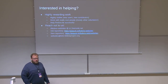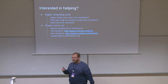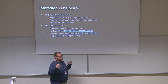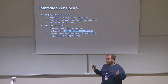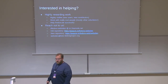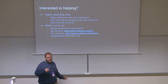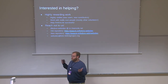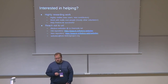So this is kind of a call for help if anyone is interested in helping out on the websites team. It is highly rewarding work. The websites are highly visible. Anybody who's interested in Fedora, looks up Fedora, wants to contribute to Fedora, they're going to start at getfedora.org. It's the landing site. You get to work with really cool people, mostly other volunteers, really smart people, really good designers, people who want to see Fedora be successful, and you get to help Fedora be successful.